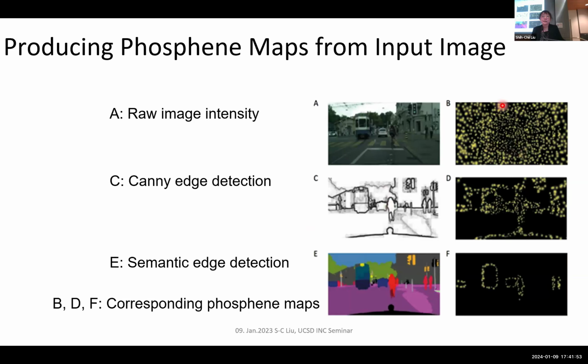Okay. To make it sparser, you could run a Canny edge detector and just look for edges. Now the phosphine map is a lot sparser, so it's more helpful, but still very difficult to say that there's a person here, and a train here, etc. There's another output you could use, called a semantic edge detection algorithm, where you only show edges of certain classes. For example, if I'm only interested in people, then I show edges only of the people, and transfer them into the corresponding phosphine map. Now you can see this output is more meaningful, and you can use it better if you're trying to navigate through a city.